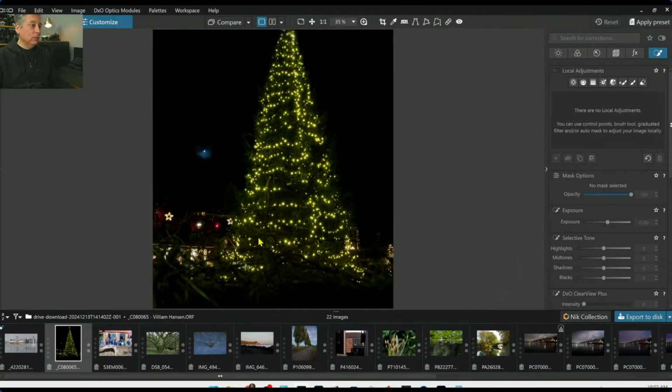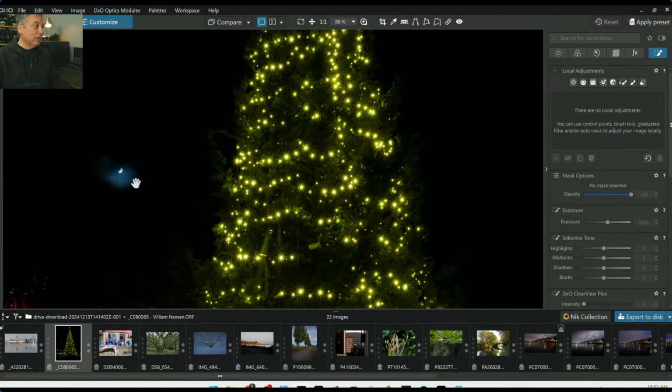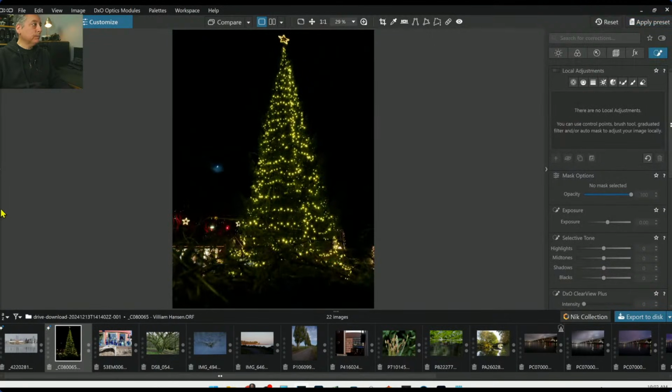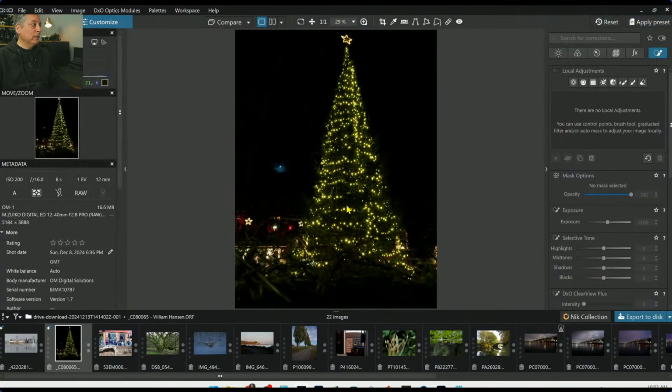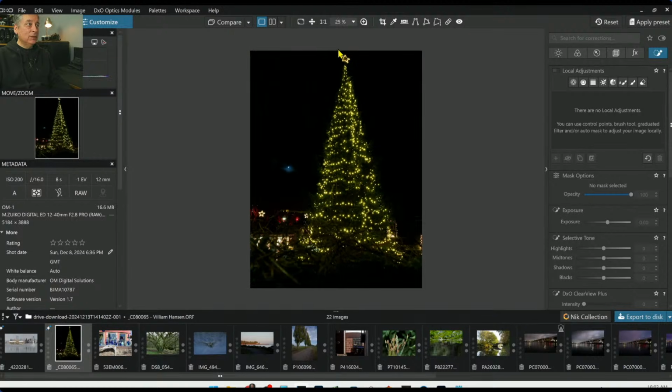So, okay, we have a Christmas tree here from William. What is that? Is that the moon? Okay, so let's try and highlight the moon a little bit. Let me apply basic preset. Let's see what we're working with here. The OM1 with a 12 to 40 Pro. I would have liked a little more headroom on top, but you're already at 12 millimeters. Wow, f16. Wow, why did you do a long exposure on this? I'm curious.